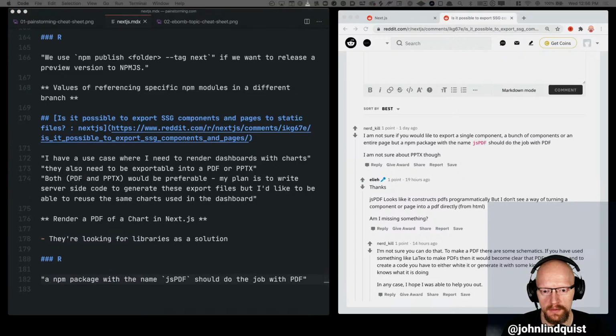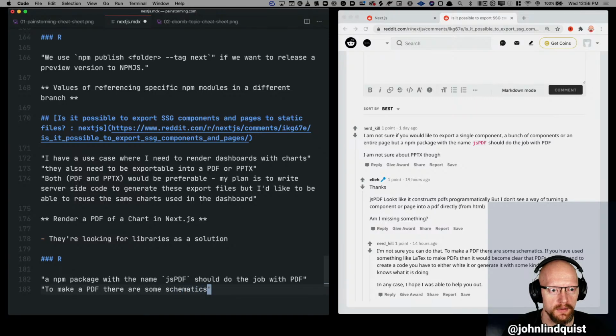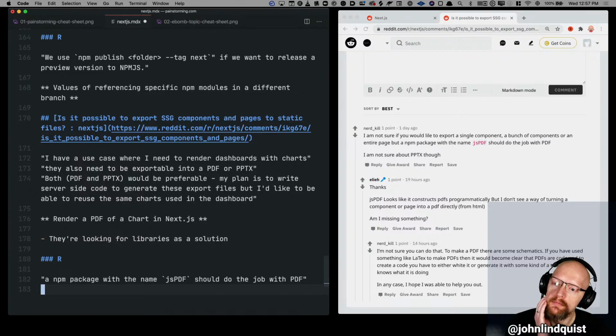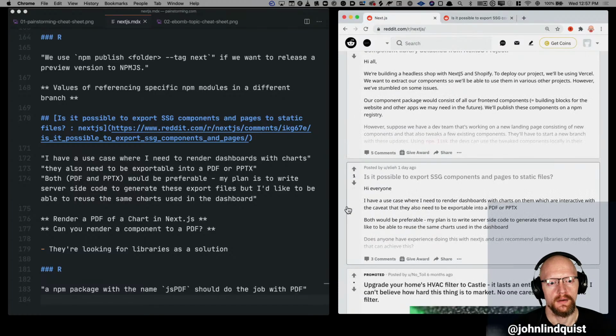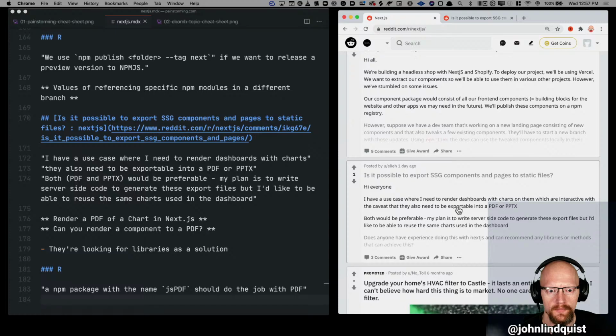Let's see. Say to make a PDF, there are some schematics. PDFs are code. I mean, again, it's their markup. Those aren't very helpful. Can you render a component to a PDF? All right.